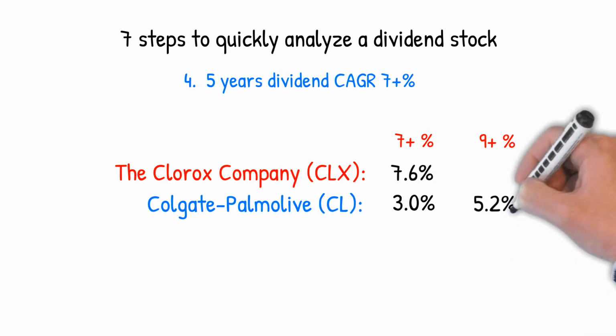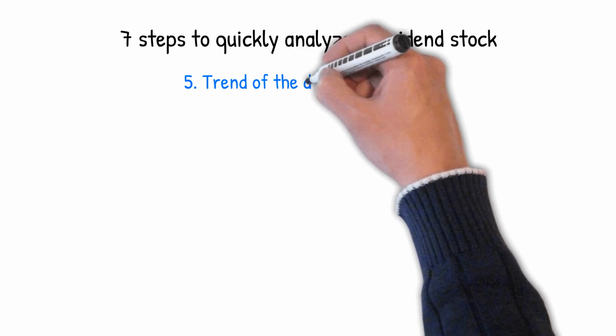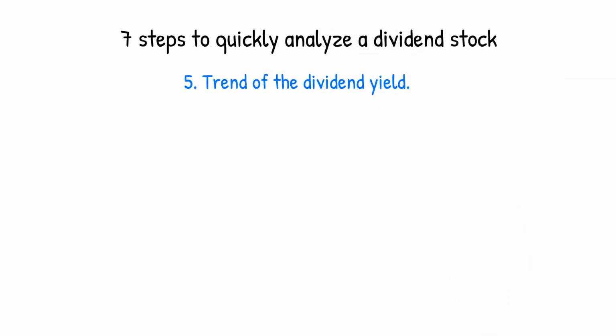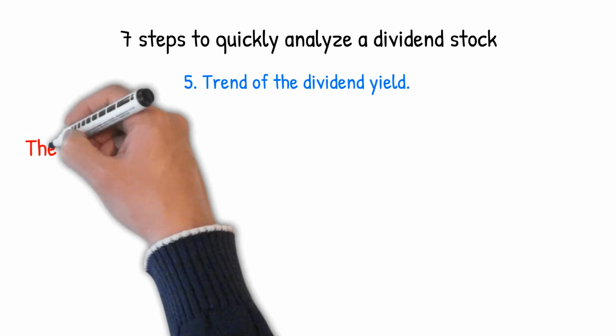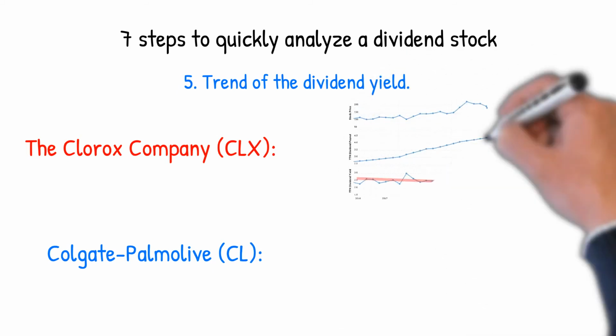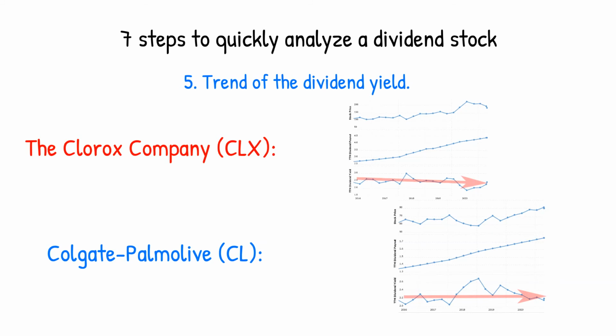Step number 5 is to check the trend of the dividend yield, a way to check the ratio of the stock price and the dividend payout over the years. You would like to see an uptrend where the dividend payout rises more than the stock price. I'll just check out the last 5 years. Clorox shows a small decline, not so good. Colgate is stable at first and then up and then down, so I keep it at not so good but not so bad either for this criteria.